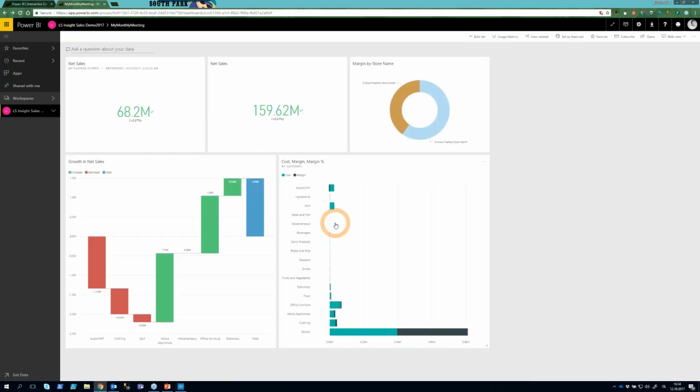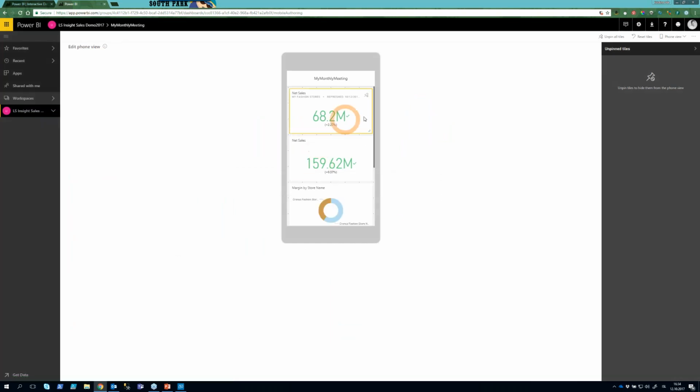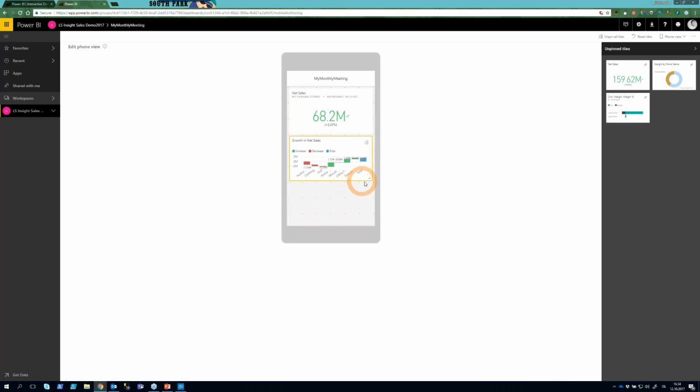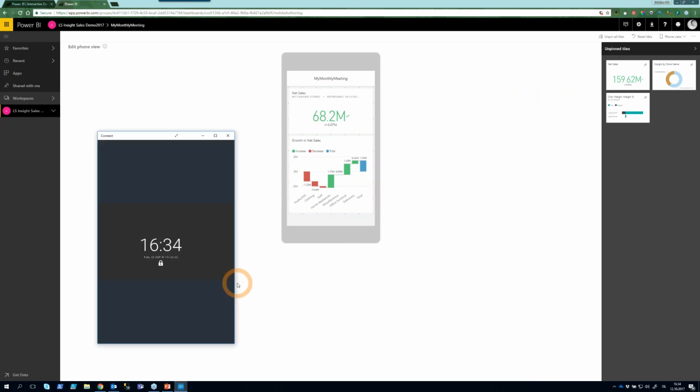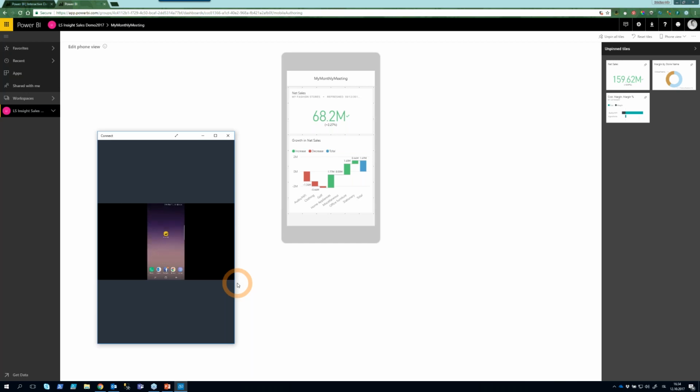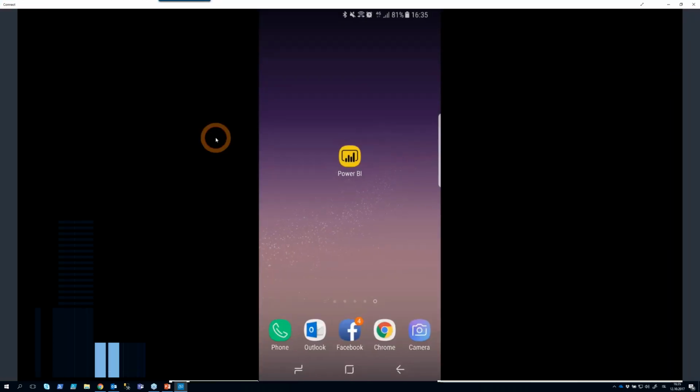So we also have the option to create a mobile view of the dashboard. So in the upper right corner here, we have the option to go to phone view. So I'm going to show you that. So we can edit. So I'm going to delete these items that I don't want to be shown in the mobile because I don't want all the data there. So I'm going to do like this. So, okay, and what I'm going to do now is I'm going to jump to my mobile phone. Okay, I'm going to go to full screen here so you can see this.